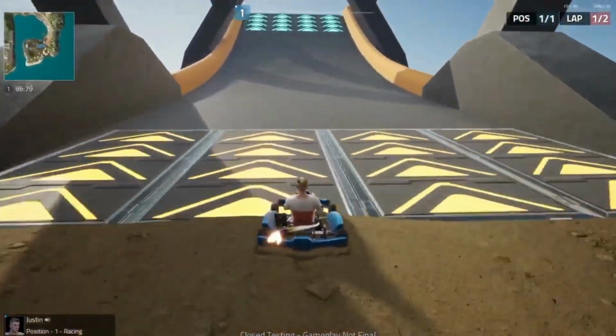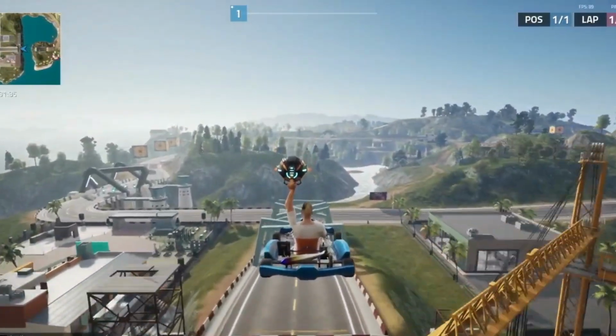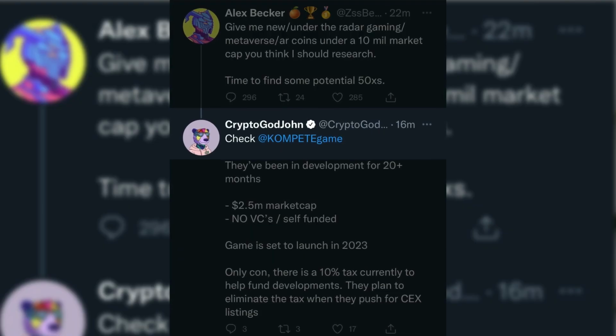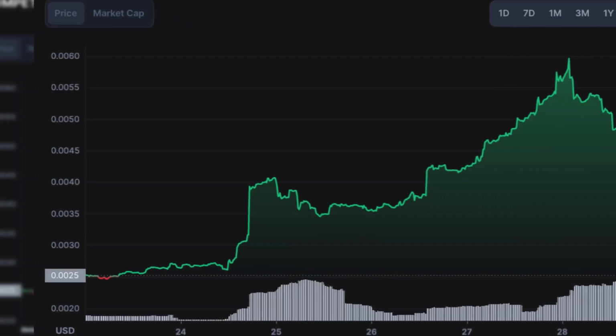Now, apart from this game looking pretty damn awesome and it actually being out there in the world in a beta testing form right now, we believe the strongest thing that influenced the price of these cryptocurrencies and metaverses is their social narratives. And so when Alex Becker put out a tweet asking for underrated cryptos, he received a reply from Crypto God John, a prominent crypto influencer on Twitter. And the now deleted tweet says this: a recommendation for Alex Becker to have a look at the game Compete. Alex Becker simply liked the tweet. And over the next 11 days, people got a whiff of this and the price shot up 500%. Tell me that following and tracking these social influencers is not the most powerful thing that you could be doing in Web3.